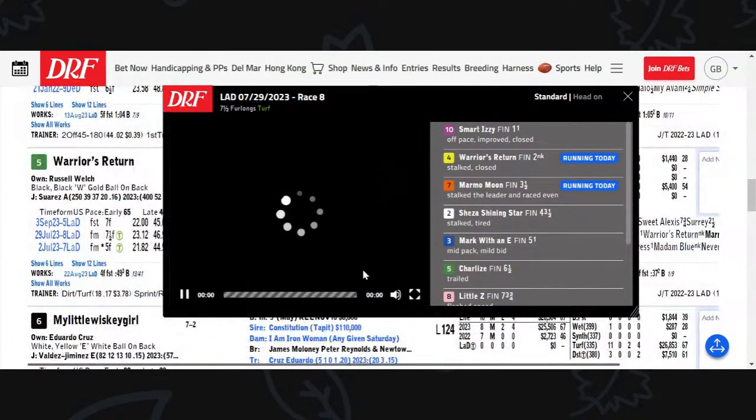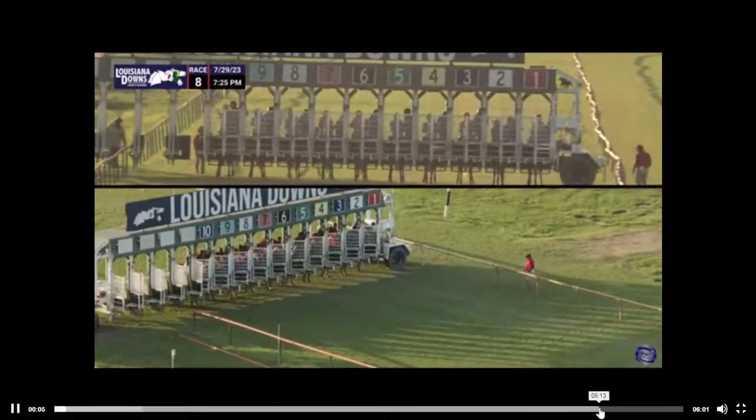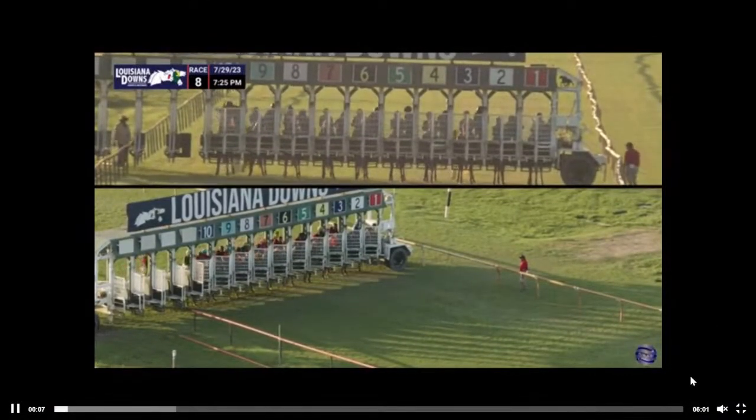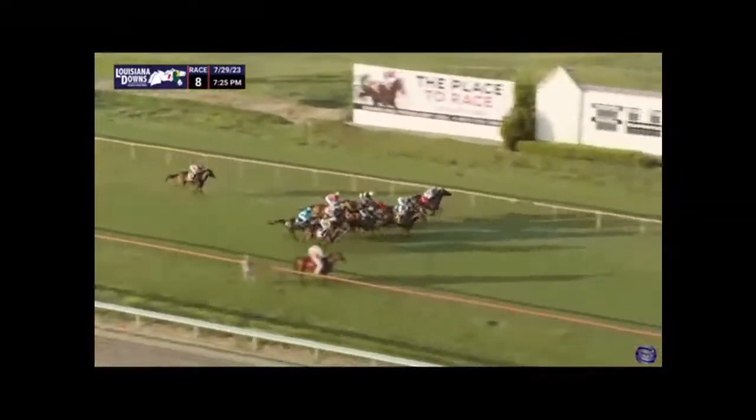We're going to be watching the 4 and the 7 in here. The 4 is for age. So watching the 4, that's Warriors Return, or the 4 is Marmo Moon. Oh, excuse me. 4 Warriors Return, 7 Marmo Moon. Those are the 2 we want to keep an eye on.